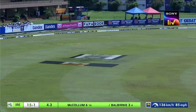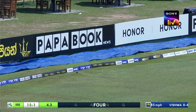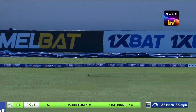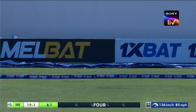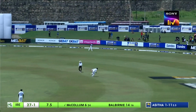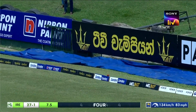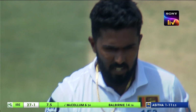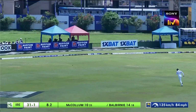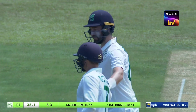That's well played. Oh, that's gorgeous. Slightly overpitched. Inside edge. He went hard at it. I think that was the previous delivery. Making things count. He's not controlled it, but he's got enough. That's a first positive shot from McCollum. Short and wide. Balbirnie is good. He looks good.